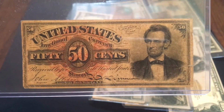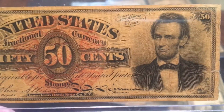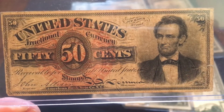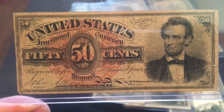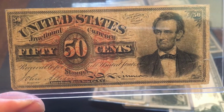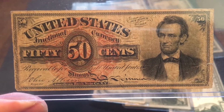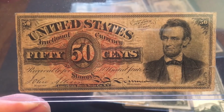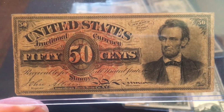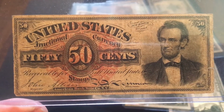Now, what makes this so special? It's the first time that Lincoln ever appeared on a currency. I don't know how many notes Lincoln has appeared on since this note, but I'm sure most of you have a picture of him in your pocket right now. The fact that they put fractionals in the top 100 and did not include the first time that Lincoln was ever appearing on a note just blows my mind.